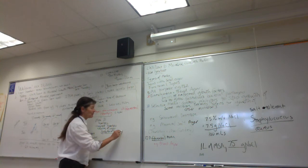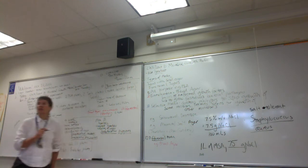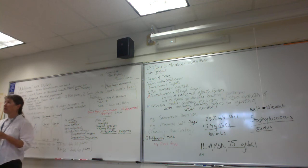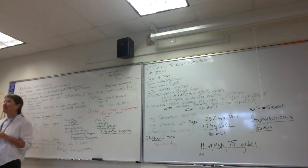Pyogenes literally means pus producer, right? So if you had a patient with a sore throat, one of the things you always want to think about is Streptococcus pyogenes. So you can take a throat swab, and if you have your own little micro lab, you'd streak it on blood agar, incubate it, and the next day you'd see these little tiny colonies that are beta hemolytic. And I'm thinking we might have some Streptococcus pyogenes here.